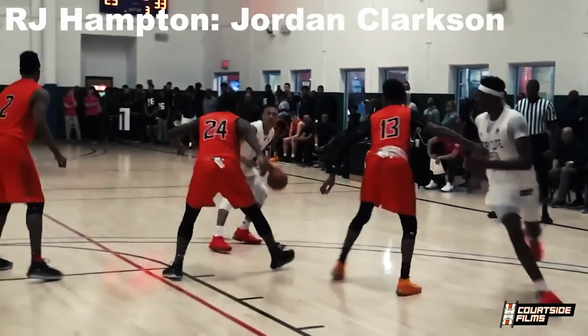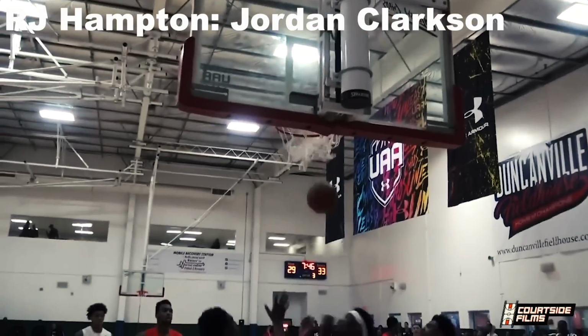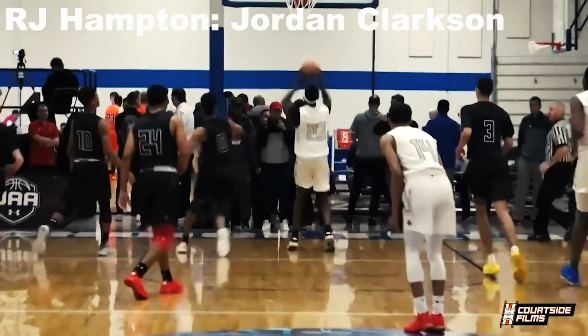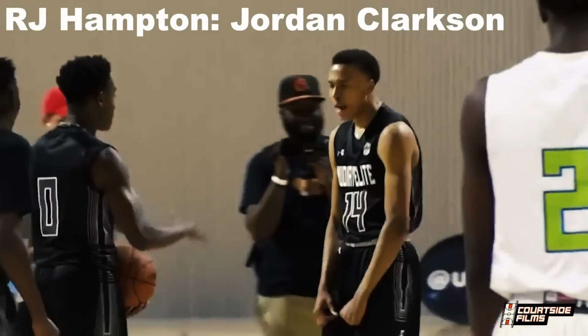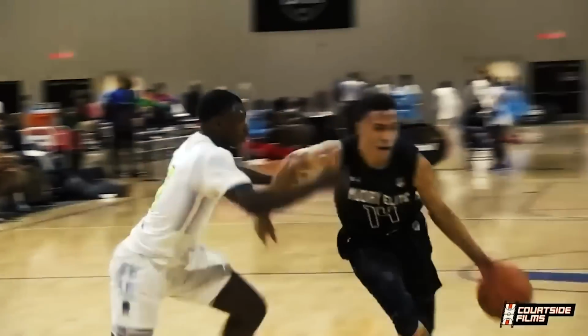And finally, the last player we'll be discussing is RJ Hampton, and the player comparison I see for him is Jordan Clarkson. Hampton's coming into the NBA as a combo guard who will also likely be bringing his impact to a team in the form of scoring in bunches and being capable of heating up at any given moment.